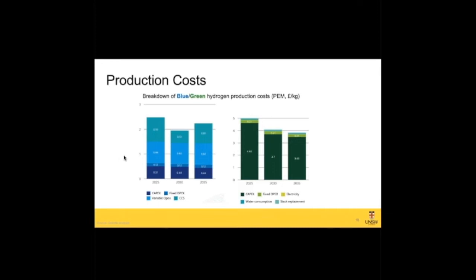In terms of the blue hydrogen production cost, the CAPEX covers the cost of a facility that uses SMR technology, where the variable OPEX costs are driven by the future price for natural gas. With large-scale development, innovation, and more efficient supply chains, there is an opportunity to reduce the CAPEX and CCS costs.